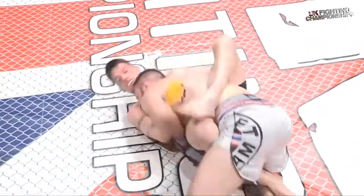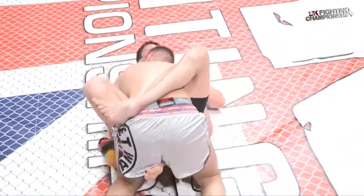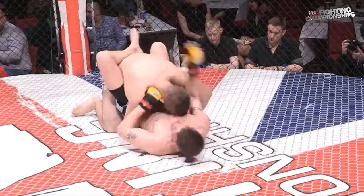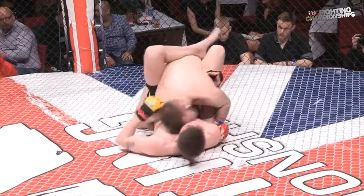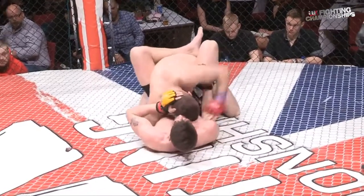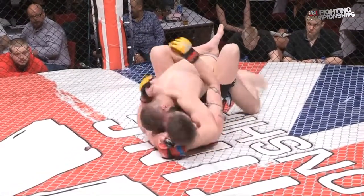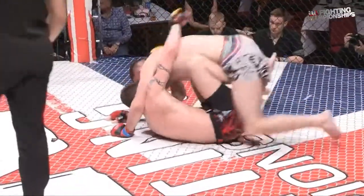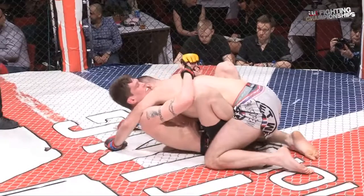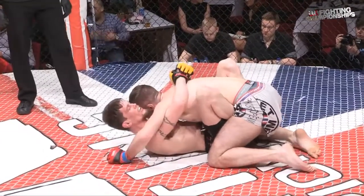Still staying busy, not giving the official a reason to stand him up. He's looking to land shots. Parker defending well, staying calm. But definitely a round that's going into Dan Hope's books if Des doesn't do something about it.